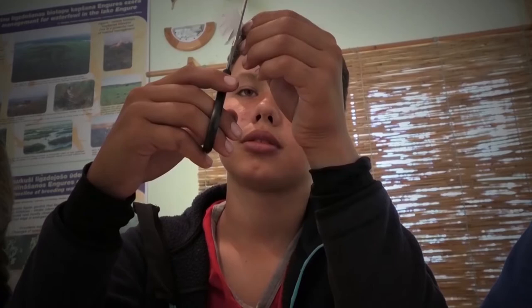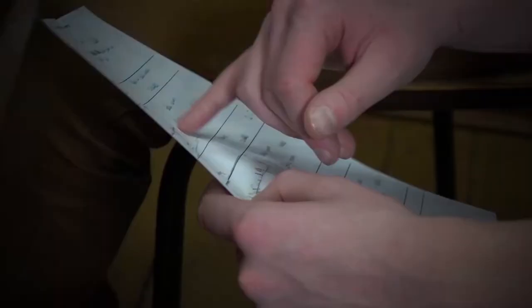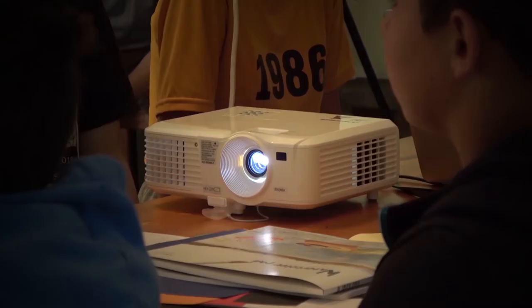Before producing the Create and Show movies, the students were addressed by the project manager, biologist Mara Pakalne. She talked about the essence of the project and shared many interesting facts about the history of Lake Engure, its formation, its importance for the climate and nature conservation. This helped the young people to understand why it is important to conserve mires and to develop their visual story.